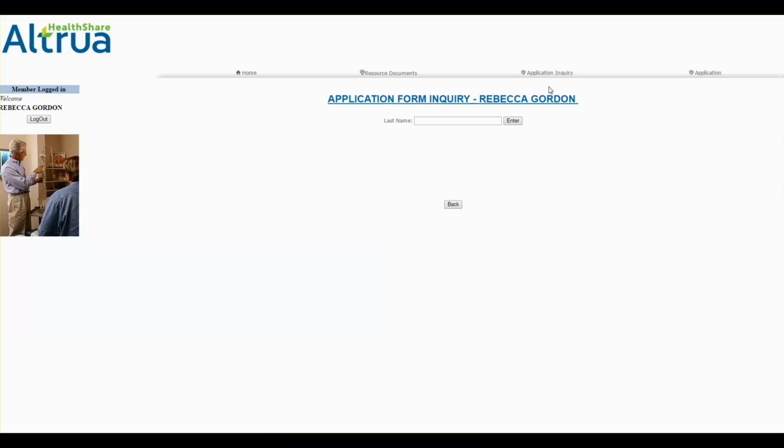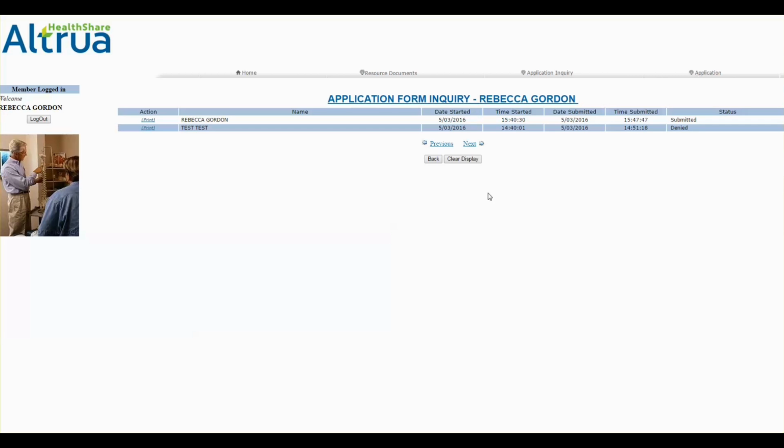So then you come into your application site here. I'm going to type in my last name. And here's my second app. I just did another app on Rebecca Gordon. Wow. And it'll show that she's been submitted. And that's my portal. Very, very easy.